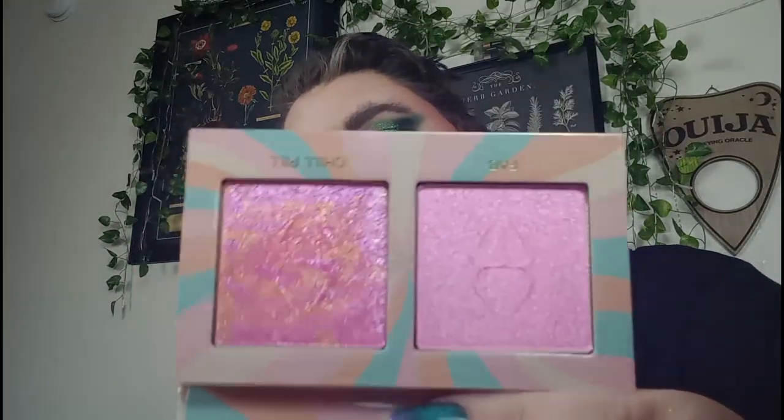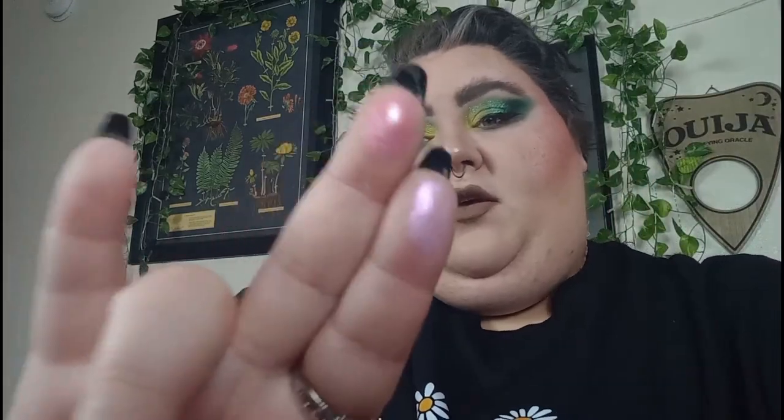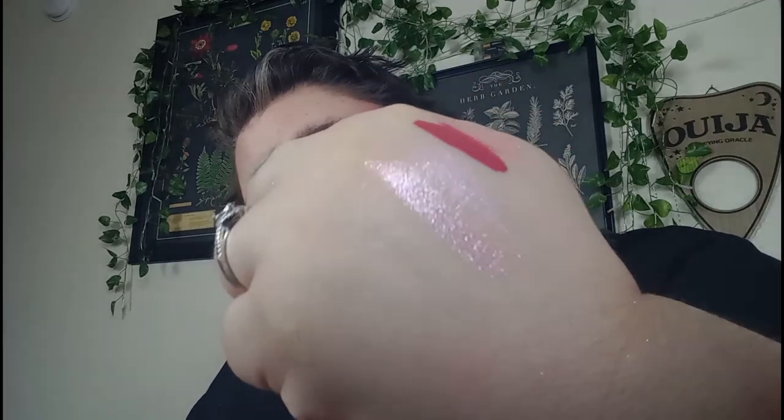So this is the highlight duo, which I'm in love with. We have the shade Fab, and Chill Pill is the marbled shade. So those are the two shades. Just beautiful. Like I said, in love. It does come with a mirror. Pretty. And then last but not least, in our big beautiful box, we have the Spaced Out eyeshadow and pressed pigment palette.